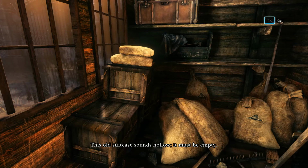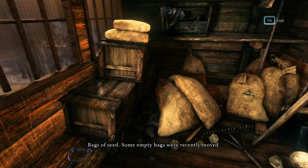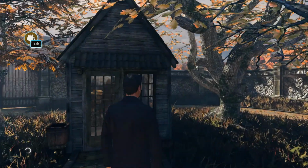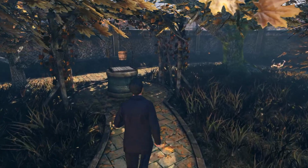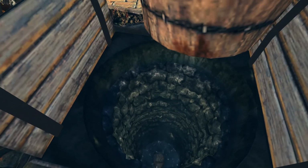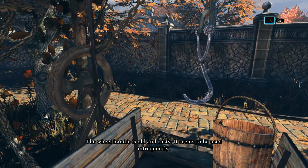This old suitcase sounds hollow. It must be empty. Small gardening tools, nothing of great interest. Bags of seed. Some empty bags were recently moved. This hook might be useful. There's something glittering at the bottom there, but how can I reach it? The wheel handle is old and rusty. It seems to be used infrequently.